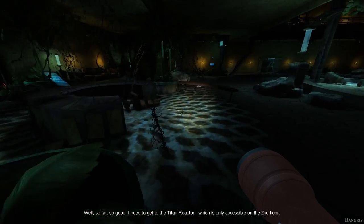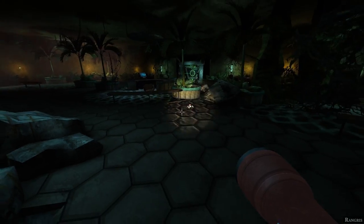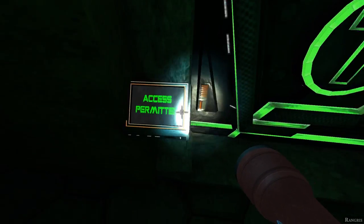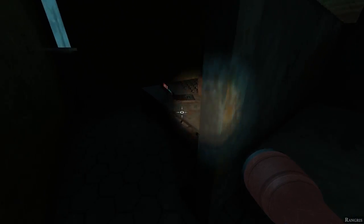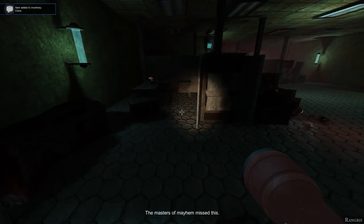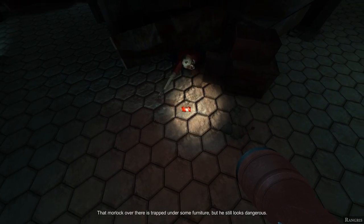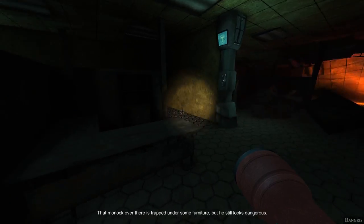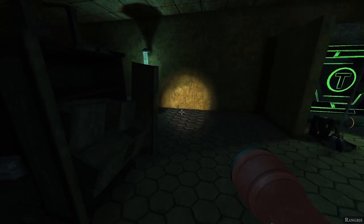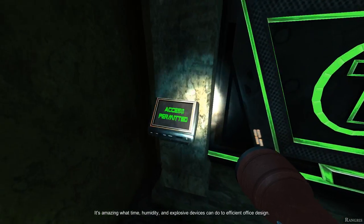So far, so good. I need to get to the Titan reactor, which is only accessible on the second floor. Well, the Masters of Mayhem missed this. And Morlock over there is trapped under some furniture, but he still looks dangerous. It's amazing what time, humidity, and explosive devices can do to efficient office design.